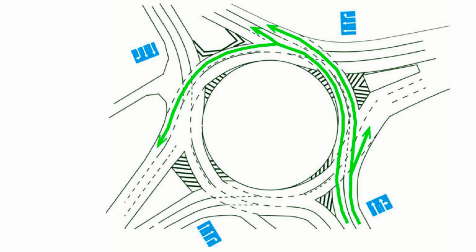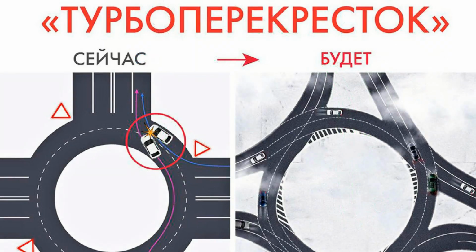It is necessary to inform people using educational video clips, stories in the news, visual articles in the media, and so on. And after that, we need to see how the system will work in reality. The presence of traffic police and traffic police officers is also welcomed at sites where traffic is organized according to the turbo ring intersection scheme. But not to stop violators and fine everyone.